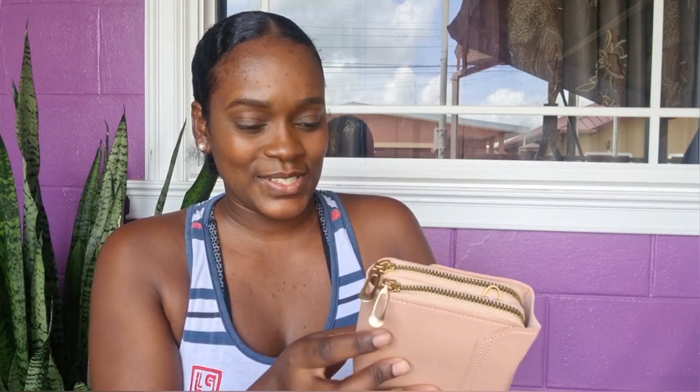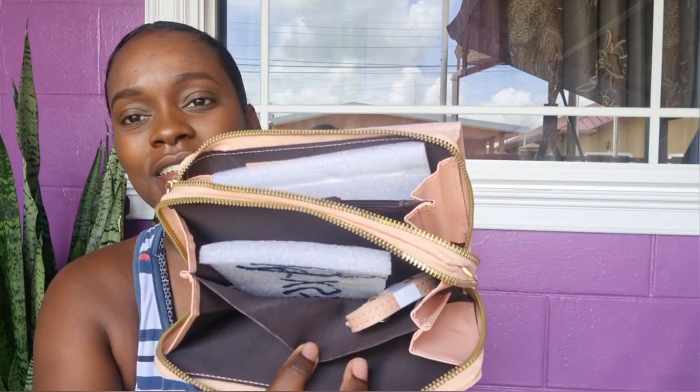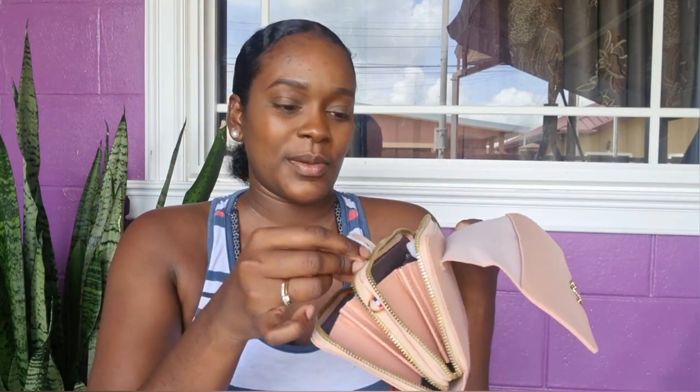And let's open it on the inside. Right, so this is it here. It has a little hook on the end here. We open it up, the zips. And it comes with a strap. So I'm excited to use this.